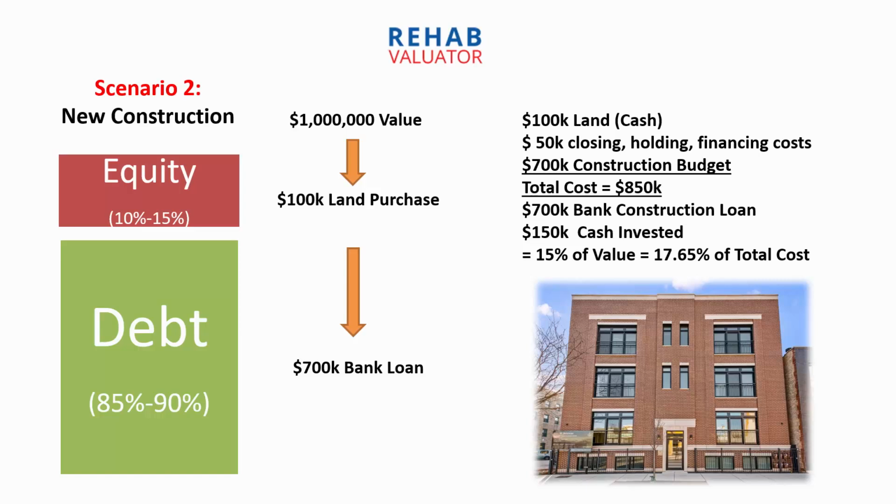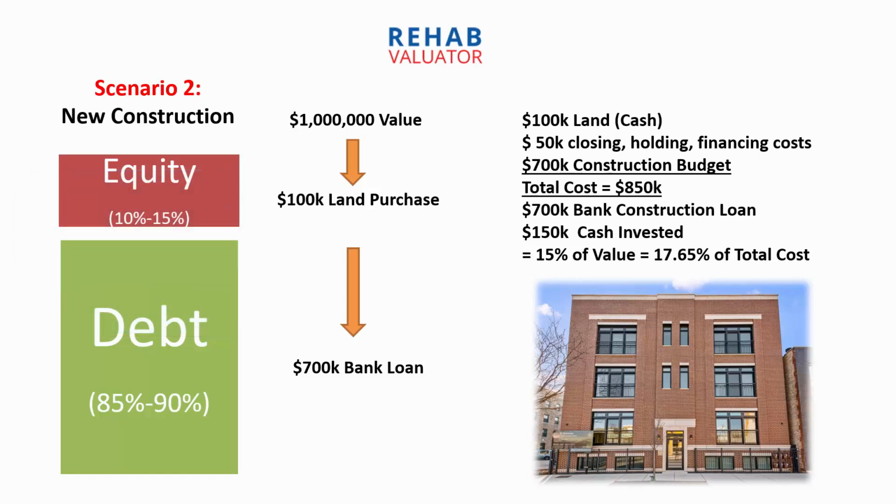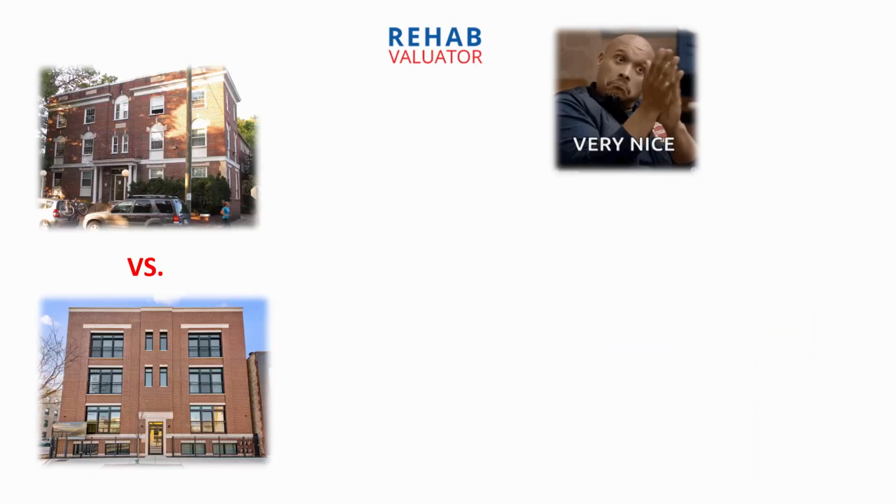Well, you're going to be able to take out a bank loan for $700,000 because it's only 70% of the value of the building. You're going to invest $150,000 in cash. So your effective equity is going to be 15% of value, right? $150,000 is 15% of the value of the building instead of having to put 25% down. And effectively it's 17.65% of your total project cost. So again, instead of putting 25% down, you're putting in 15% of the value and only 17.6% of the total project cost. So already you're able to achieve better leverage than by buying an existing building, and you're creating sweat equity. So that's pretty good, right?